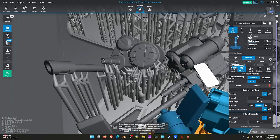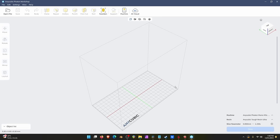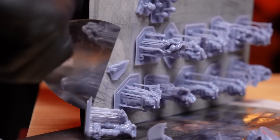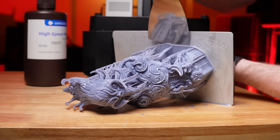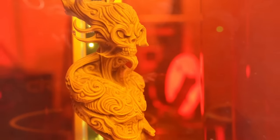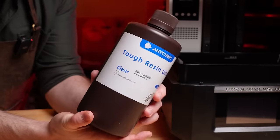I'm using Anycubic Photon Workshop and we're using an absolutely brilliant resin. It's ultra high speed. No, the high speed one's terrible. Don't buy the high speed resin if you're looking for a good miniatures resin. It would be good for big artsy pieces, or maybe rapid prototyping, where you want to get stuff printed really quick and check your dimensions and fit and finish. It might be good for that. Miniatures, definitely not. But we're using Tough Resin Ultra, and this stuff is absolutely brilliant.